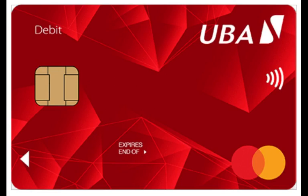These are similar to a credit card, but unlike a credit card, the money for the purchase must be in the cardholder's bank account at the time of the purchase and is immediately transferred directly from that account to the merchant's account to pay for the purchase.